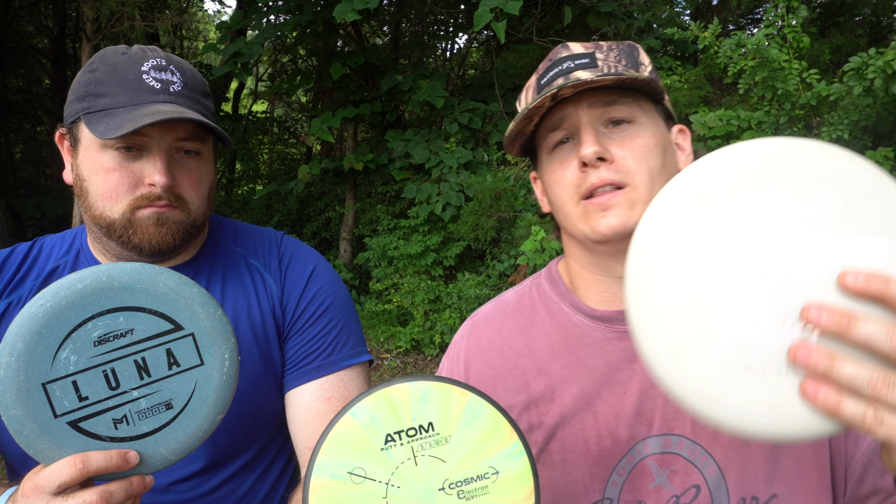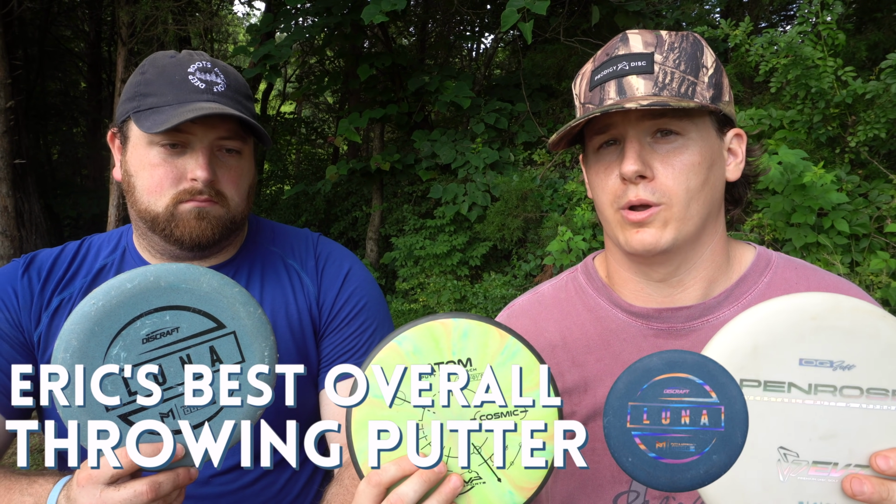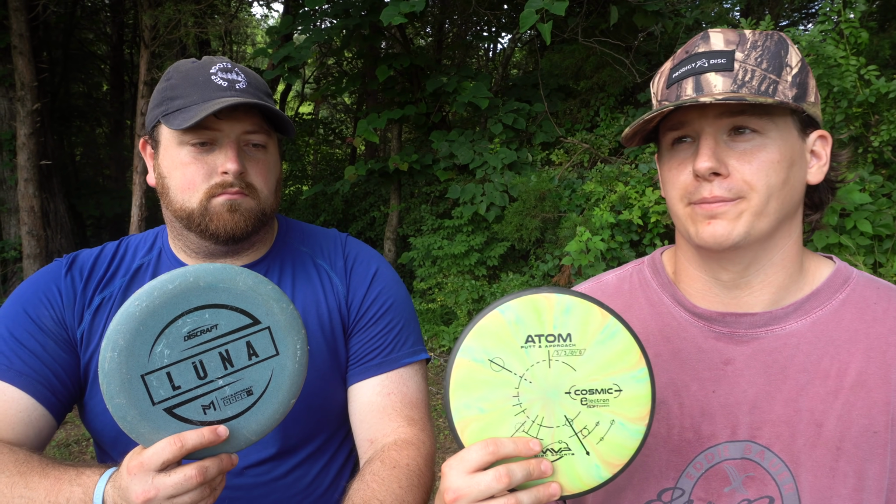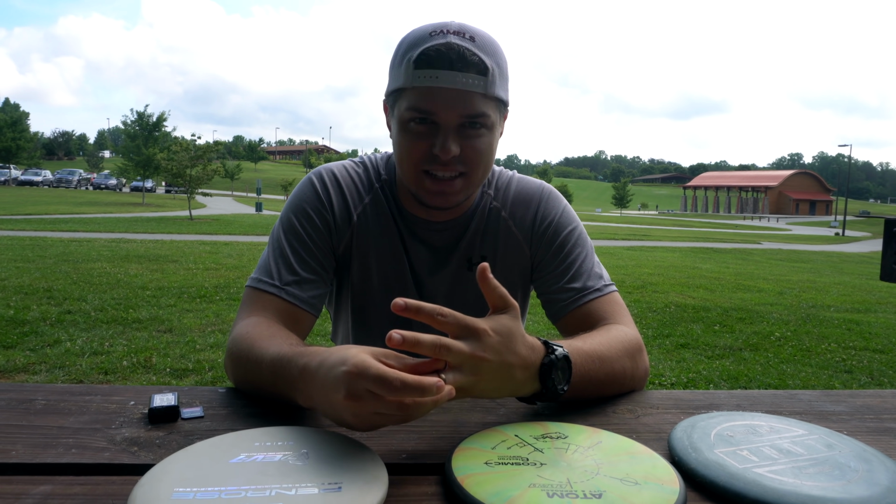Throwing, I'll be honest, after playing with these discs, this was my least favorite throwing putter. I enjoyed throwing both of these much more than I enjoyed throwing this Penrose. I feel like they were more versatile. You could get them on Anheuser lines. I got more distance out of both of these than I did out of the Ev-7. Honestly, these were better throwing putters for me, so really, it's just finding a consistent putter for me.